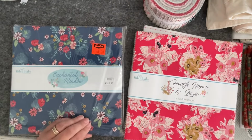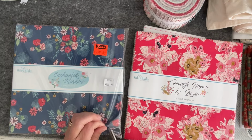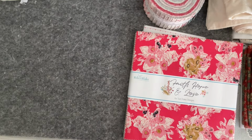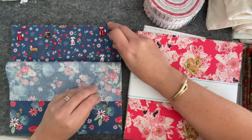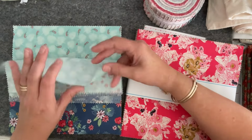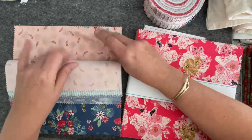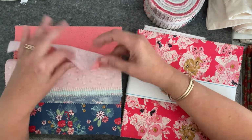And then I got this one, also Riley Blake, Enchanted Meadow. Let's have a little look. It's a $20 saving. I'll take a $40 saving. I'll take that. All right. I think I like this one better. Oh, yeah, I do. Two of every print. It's good when they put stripes in and spots and little mushrooms. Patterns. I like that. You probably didn't notice because you're going fast, but yeah, mushrooms. That's cute. It's like a little woodland.